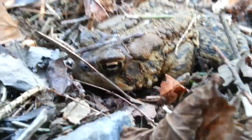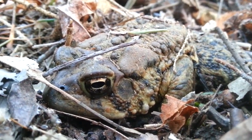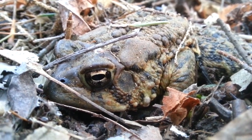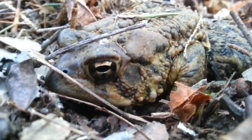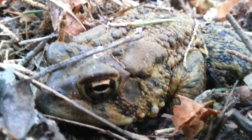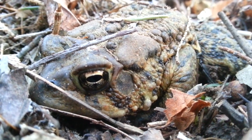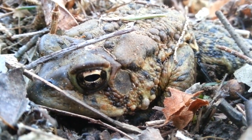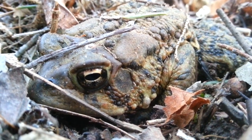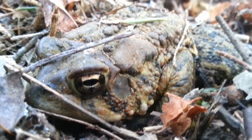But look at him. Hi. Don't worry, I'm not going to eat you. You can really admire these glands on the back of their heads. In some species they release pheromones there. In other species they release a waxy substance to help them spread the wax over their bodies so they don't dry out. In even more species they release poison toxins from these glands in the back.